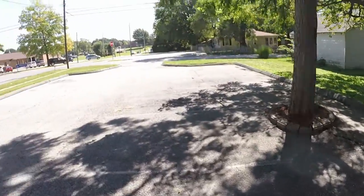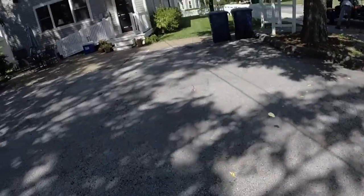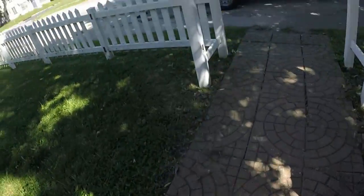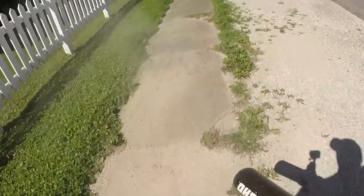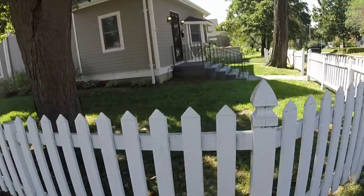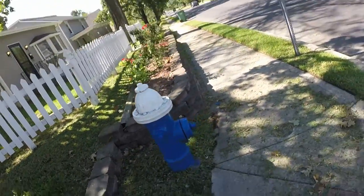Guys, got everything blown off here. Everything looking nice and clean. Blow this off and be done. Looking nice through here. Blow everything off and be done with it.